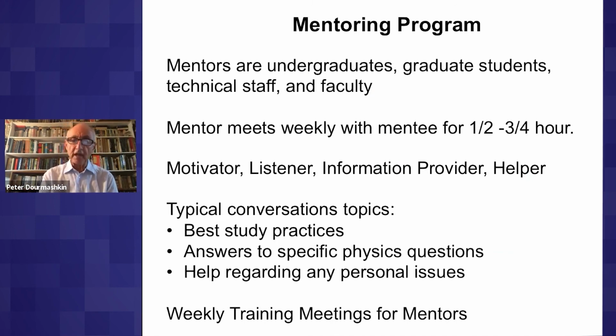And the mentors were there to discuss with them best study practices, to answer specific physics questions, but also they were there to help them with any personal issues. They were there really to motivate the students. They were there to listen to the students and help the student reach solutions to their problems. They were information providers at the same time.